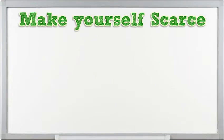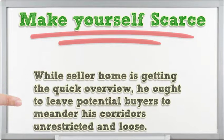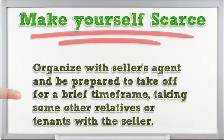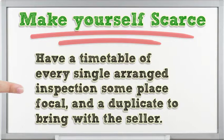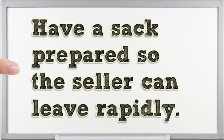Make yourself scarce. While the seller's home is getting the quick overview, he ought to leave potential buyers to meander his corridors unrestricted and loose. Organize with the seller's agent and be prepared to take off for a brief time, taking some other relatives or tenants with the seller. Have a timetable of every single arranged inspection someplace focal and a duplicate to bring with the seller. Have a set prepared so the seller can leave rapidly.